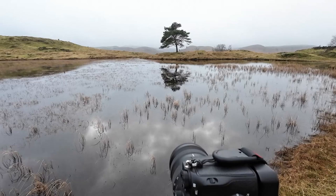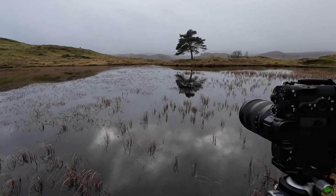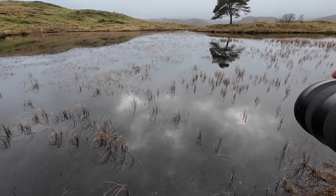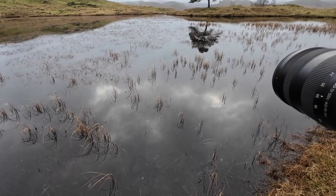Just show you through the viewfinder. That's the viewfinder at the moment, and that's what we're seeing there. Obviously, I've turned it to a portrait orientation, which homes in more on the tree. I've put the tree bang on the right-hand third, so you've got a big vast emptiness on the left. With the polariser on as well, it has really darkened this foreground even more. So the water is actually black, but these reeds are yellow and just popping. The yellow against the black really does work.